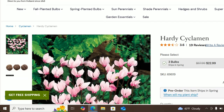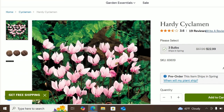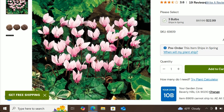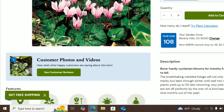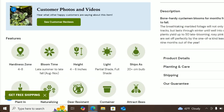So I did look here, and it looks like you get 3 bulbs for $22.99. Not sure about shipping and handling. Those are so pretty, and the flowers look almost as big, just visually. Maybe they're not, as the ones in the garden center. And it does say that they're really hardy, which means they can deal with the cold.